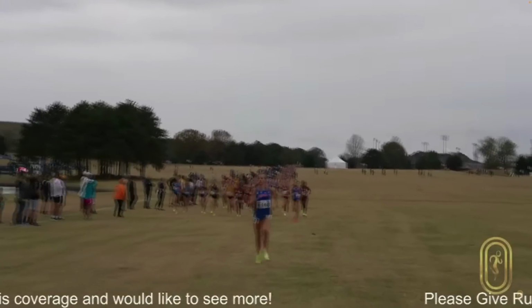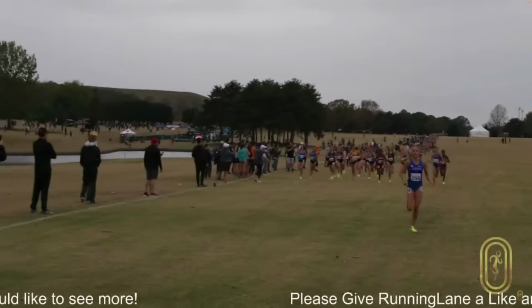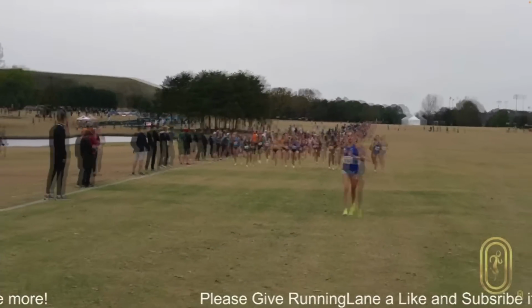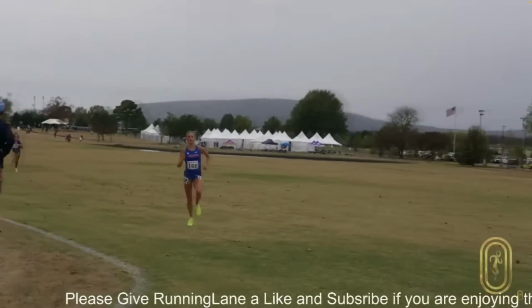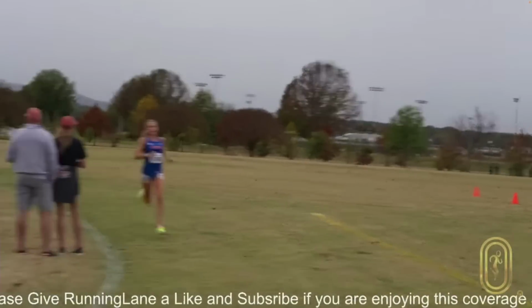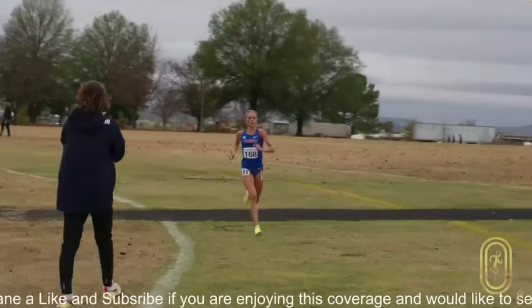That chase pack looks like it's starting to break up just a little bit. Yeah, it's a little hard to tell because the course here is so wide, especially in this section. So we're a little unsure if they're starting to break up or if it's just a matter of they're giving themselves a little bit more space in this section of the course. But we'll be able to tell as we start to run more of these tangents here, and we're able to tell exactly what these competitors are doing.